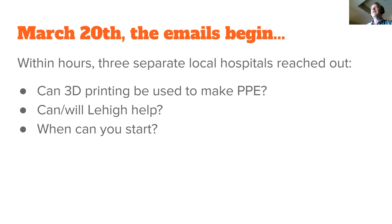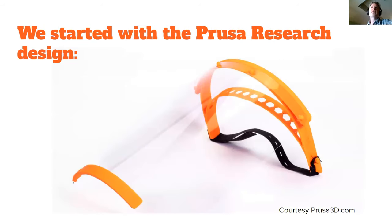I gathered my team at Lehigh and we started to look at this. We came across the Prusa shield. I had been following Prusa's work the previous couple of weeks and had seen that they'd worked with the Czech Ministry of Health to validate the shield design. And we'd quickly ruled out the N95 idea. So I sent an email back to the hospitals and said, we can't help much with masks, but if PPE is the area you're most concerned about, what do you think about face shields? They said, sounds great. What can you provide? So very quickly, we used the initial Prusa design, printed a couple and got them to local hospitals for validation from doctors and clinicians.